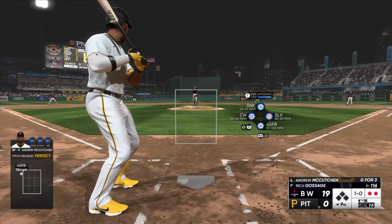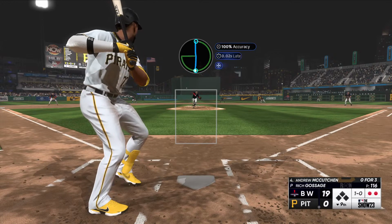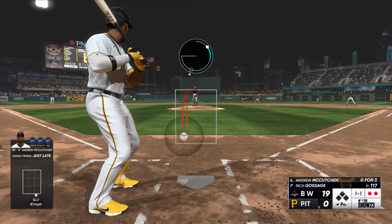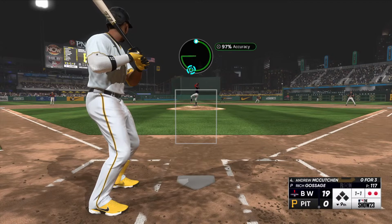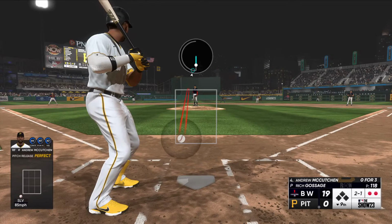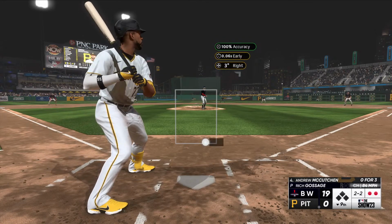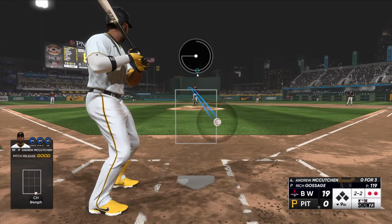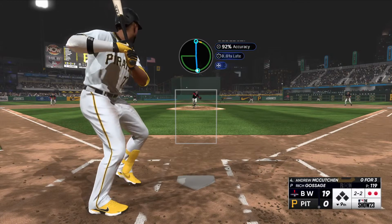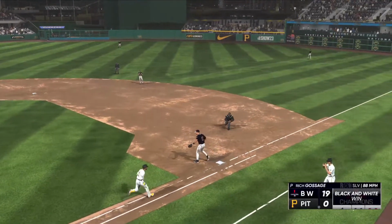Pitch misses inside. Ball 1. A swing and a miss, and that's strike 1. The pitch. That one misses. 2 balls and a strike. And he flips a breaking ball in there, or a changeup. Either one. Something off speed. Good arm action on it. Whatever it was. Jones. On to first.